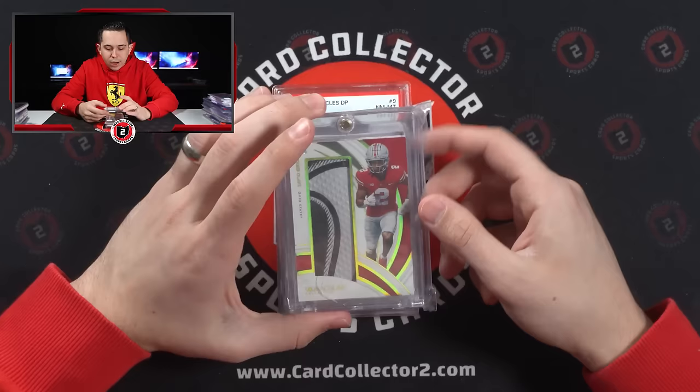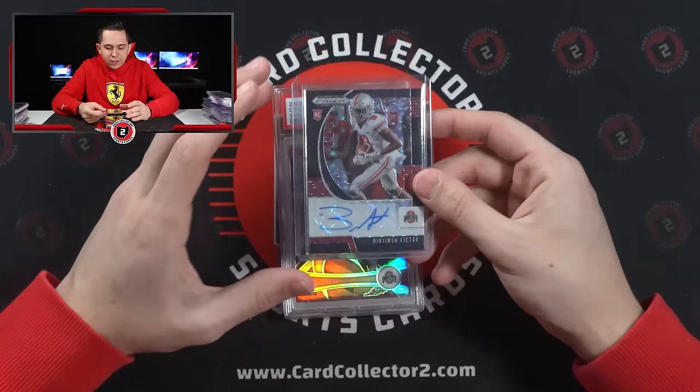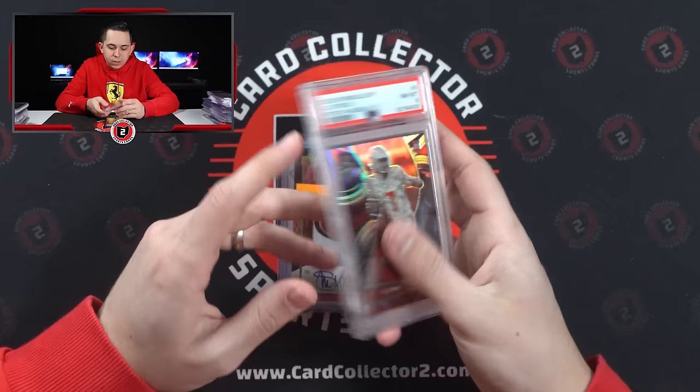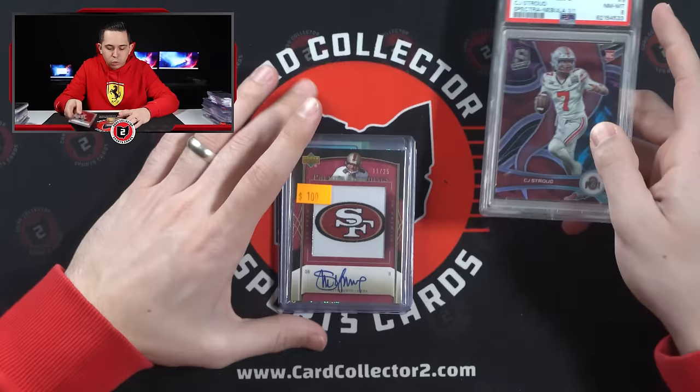Cleat card of Chris Olave, love that. Jamar Chase, 1 of 1, Nike patch. Benjamin Victor, 1 of 1. Ohio State Prism draft picks, probably overpaid on this, but again, they don't pop up very often. So that will be in the PC. Speaking of Ohio State 101s, just can't go wrong. CJ Stroud, Nebula 101, that's about as good as it gets, especially in an Ohio State uniform. It's a PSA 8, which sucks, but still a cool card.